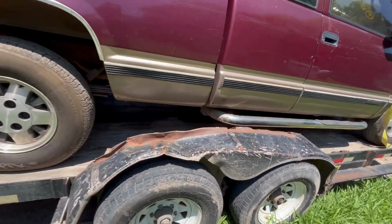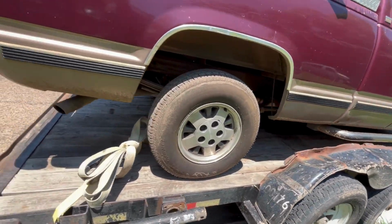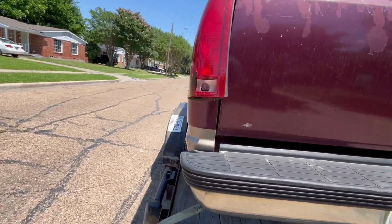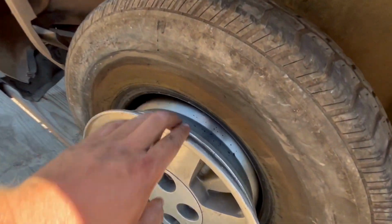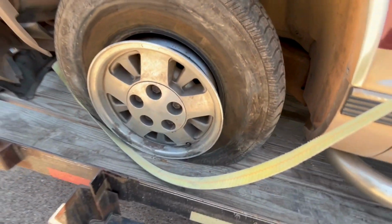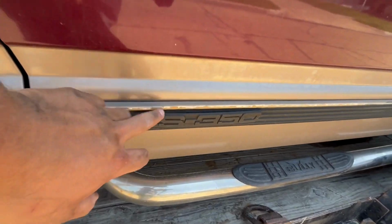And I did find a little bit of rust, which, I mean, I don't really care. Truck's not gonna be fixed. But, you know, just a little quick walk around, guys. And I did have to drive it on the bare wheel for a little bit. So, yeah. But, oh, and these are kind of odd too. I know they're aftermarket though. They never came in the SS.